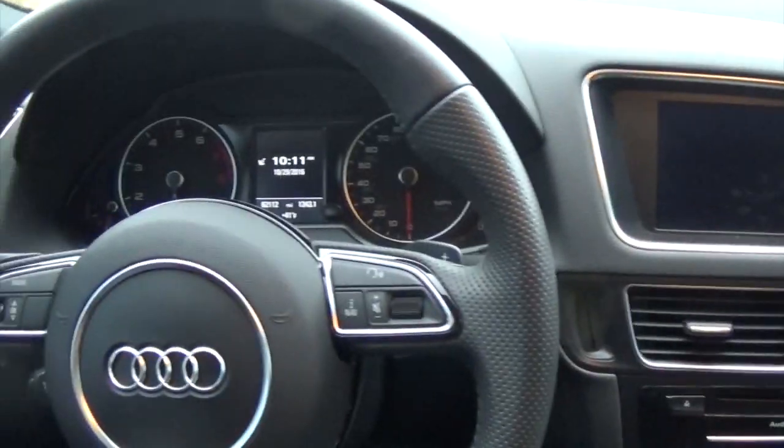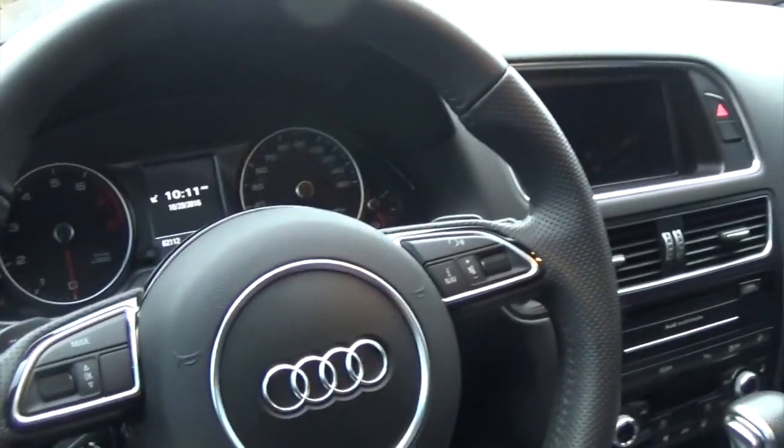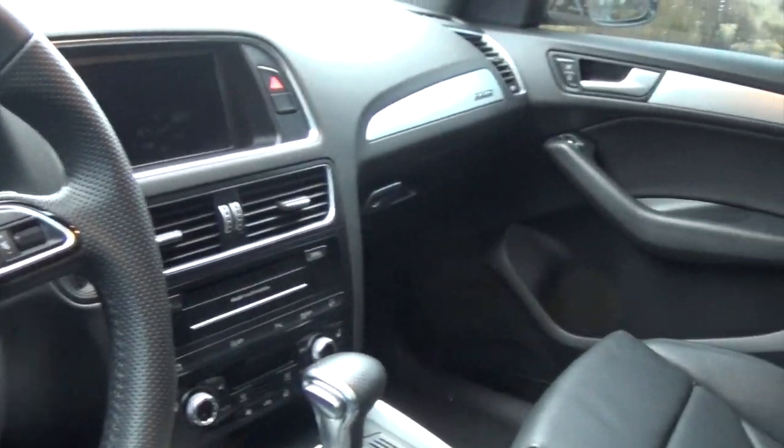However, if you want to buy a new Crosstrek, you're looking at about $25,000. You could buy a nice Q5, used Q5, for that same price. And so even though they're not in the same category, I think that it's a car that you can compare.